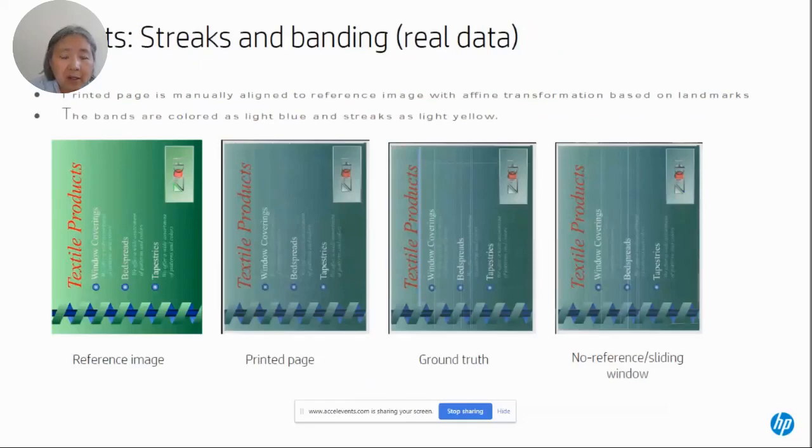So these are some of the examples, the visual result of some of the examples. So we have the reference image here, we have the printed image here, and then we hand label it. And notice this kind of bending is actually very subtle. So it's actually very difficult to label them. And so here's our labeling, and here is our result. So we can detect very, very subtle streaks and bending with our models.